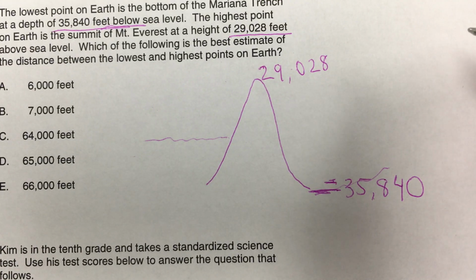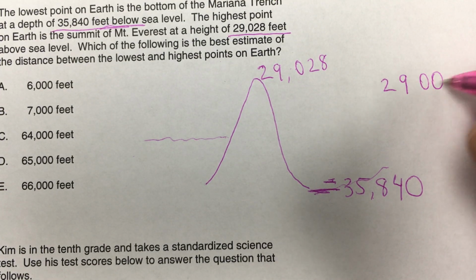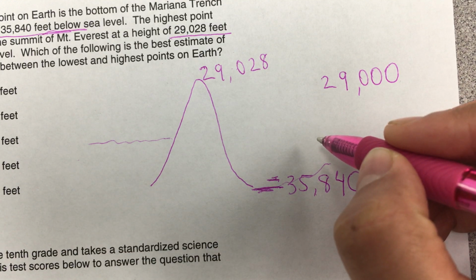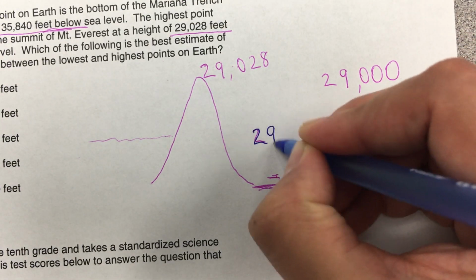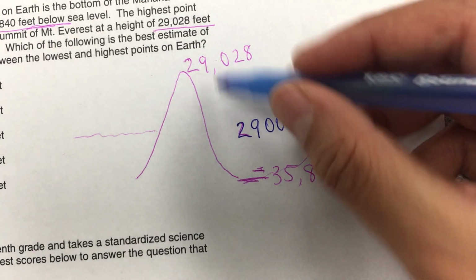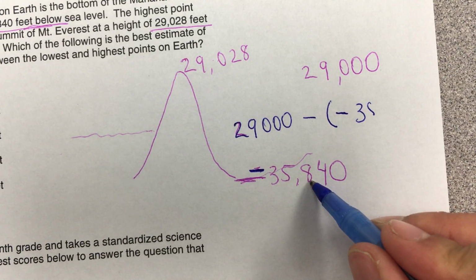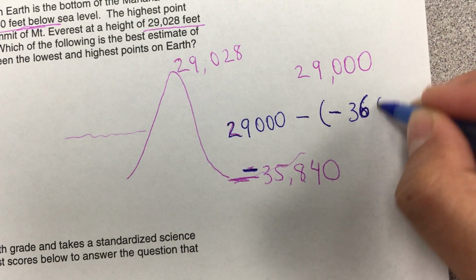So what you're gonna do is round it. So this is closer to 29,000, and it's positive. And you're going to subtract, let me write it in here, I'm gonna do it with another color. So 29,000 minus, remember that if you're comparing two distances, you have to put minus, but then you're subtracting a negative. This is negative, so negative 35. This 840 makes it closer to 36,000.